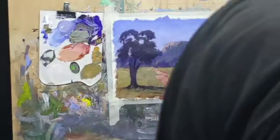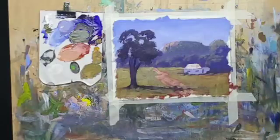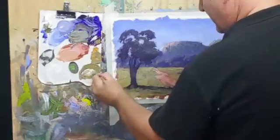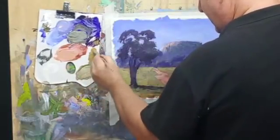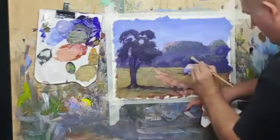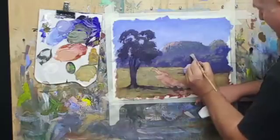Now I wasn't going to go for an hour, but I feel like we've got a bit of work to do yet, so I'll go for another 15 or 20 minutes, see how far we can get. So if I take white, pop that in there, yellow. Going to be a better tone, I think.